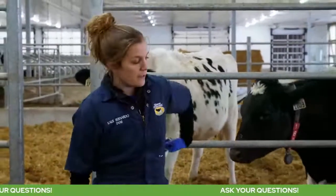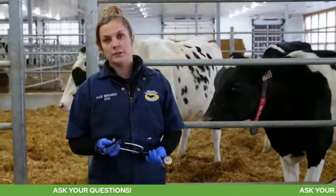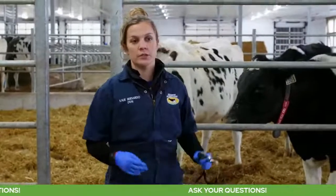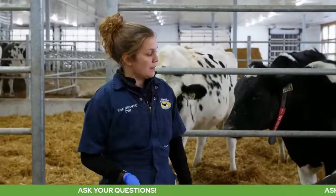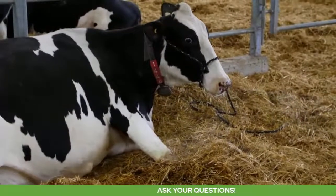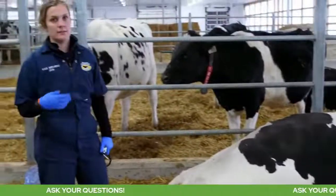So a stethoscope is something that every farm should have. When we're looking at respiratory rate, we're looking for a rate between 10 and 30. And when we're looking for heart rate, we're looking for anything between 60 and 80 in a calm cow. In cows that are in pain, who are in stress, we're going to see heart rates that are above 80. For cows that are calm, they're likely to be in the 60 to 80 range.